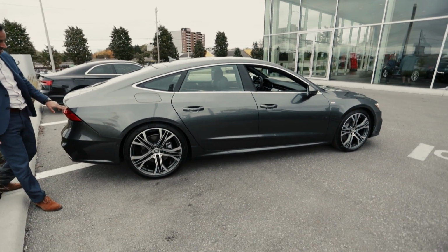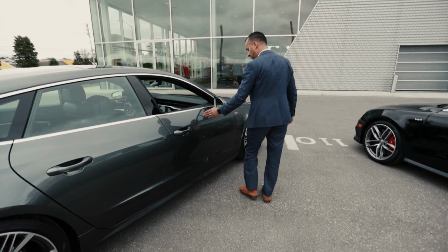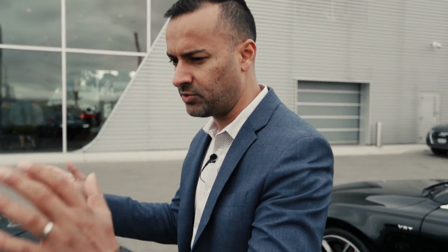What a shoulder line normally does is go from the back taillight all the way to the front, but this starts to fade out and then it comes back on again right here, right to the headlight. So there's no real shoulder line that I see because it sort of funnels away in the middle there.